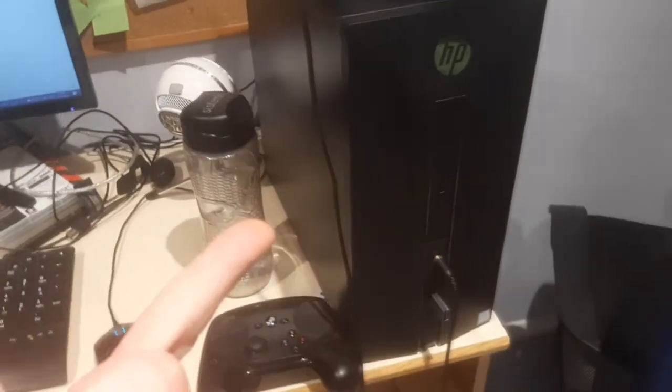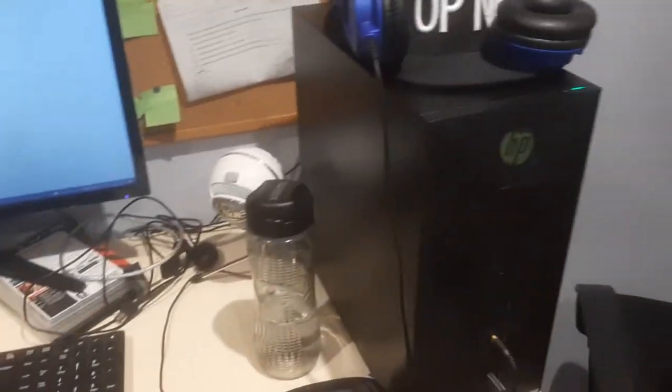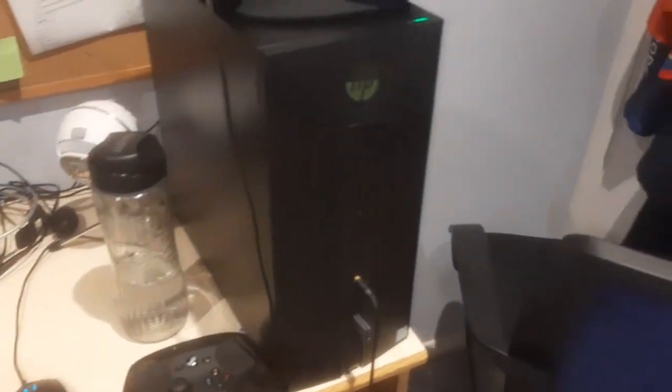May as well talk about the PC. The specs: it's an i5-7400, I think. 8 gigs of RAM that I upgraded to 16, and a GTX 1050. For a basic editing rig, it's fine. For doing emulator gaming, it's fine. For doing naughty, it's fine. It works for what I need, and yeah, it's a fine setup.